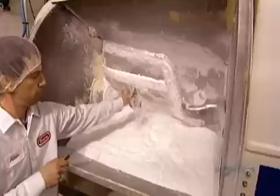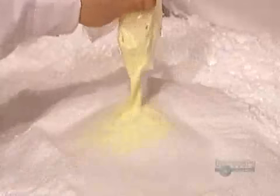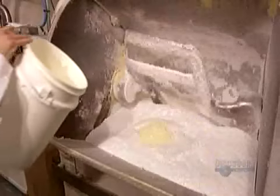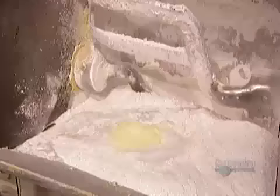To make a batch of dough for the cookie base, they mix wheat flour, salt, baking soda and powder, cornstarch, whey powder, and potassium sorbate. Then they add several liquid ingredients. This one causes a chemical reaction, making the biscuit lighter.